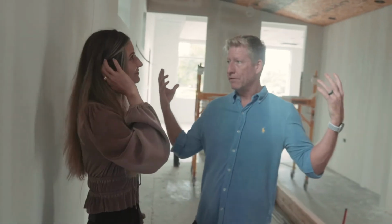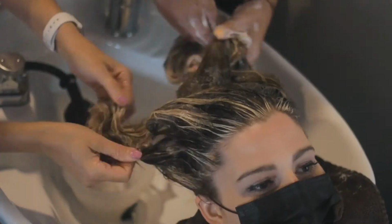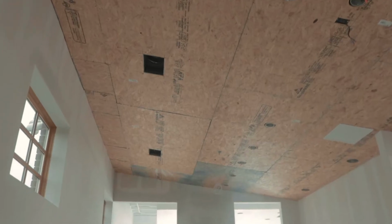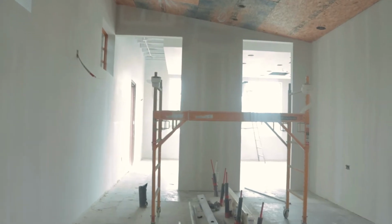Okay, so tell me a little bit about what this room is going to look like. So this is our shampoo room in here, and hopefully you've enjoyed your shampoos at Tangerine. I do. That's my favorite part of getting my hair done, is getting my hair shampooed. What we really love about this shampoo room is we have all the natural light coming in from the windows. The ceiling is going to be all wood ceiling. We're going to have beams. It's going to be really beautiful. We're going to have all subway tile. Absolutely stunning room. Yeah, I love that. That's so modern. It's going to be really luxurious feeling in here.